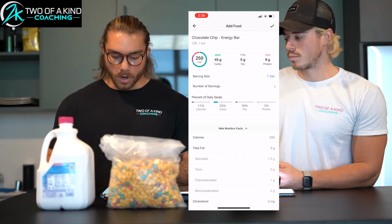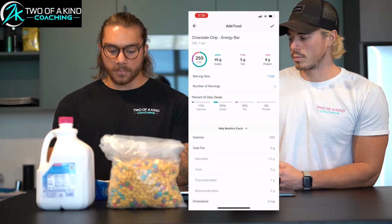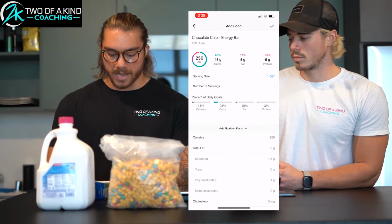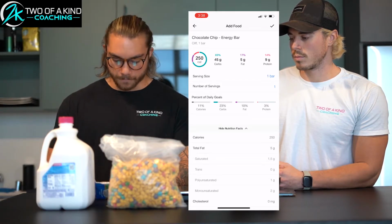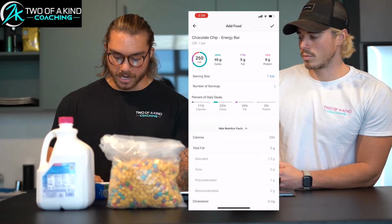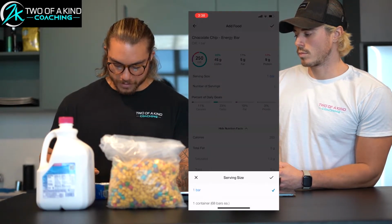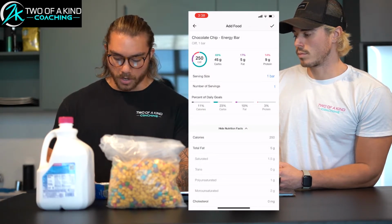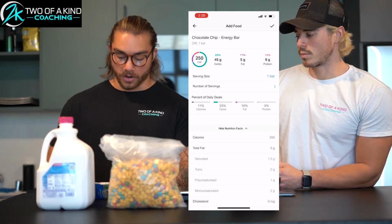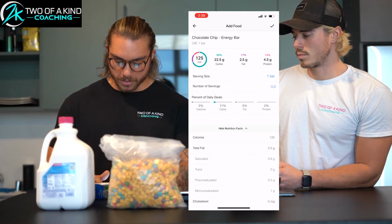scanned. And so you always want to make sure that the macros and the calories on the item that you just scanned line up with the nutrition facts on the actual food item. Because a lot of the times, they don't sync. So then you just go ahead and on the top right, hit the check mark because you are only eating 1 bar for the serving size. If you're gonna eat the whole bar, then number of servings would be 1. Now, if you're gonna eat half the bar, you could just put 0.5, check mark, check.